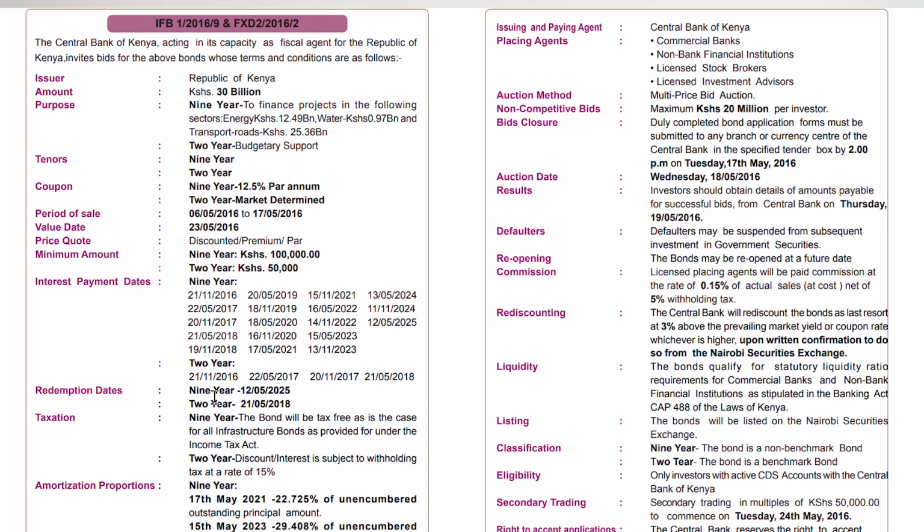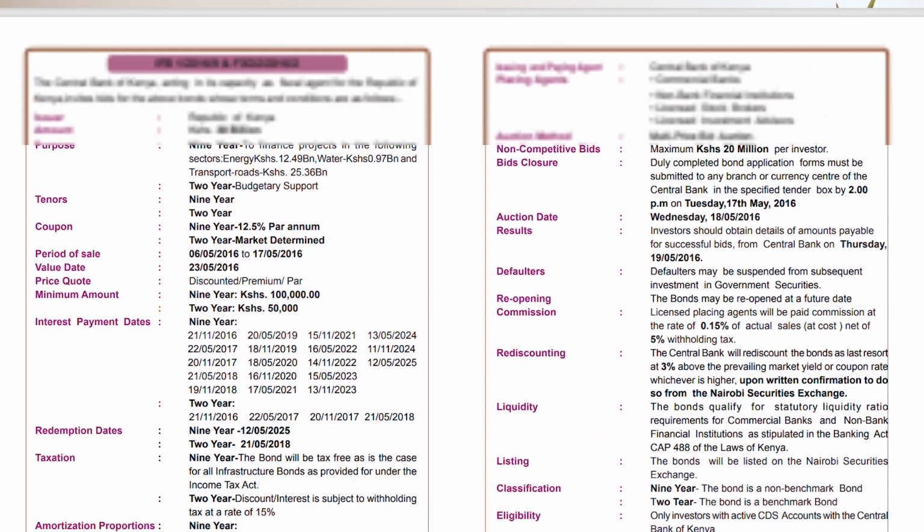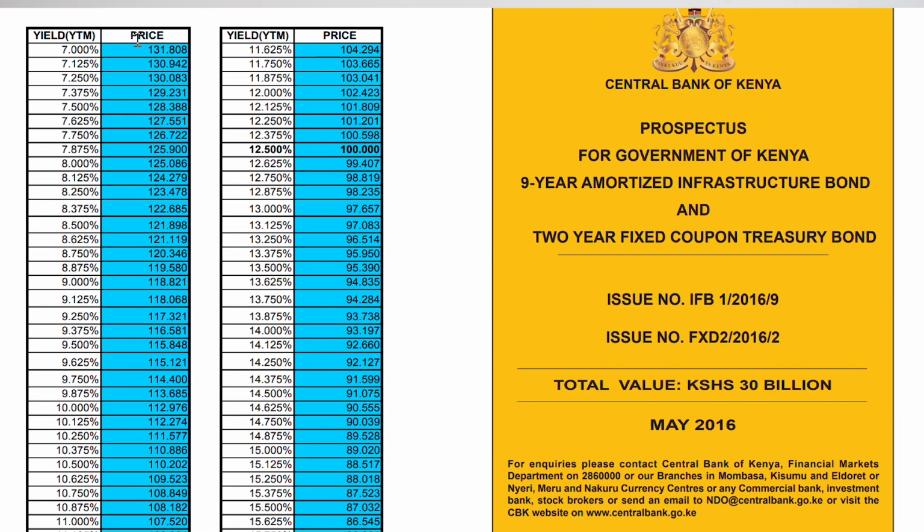And then the redemption dates, when you expect the maturities, and the taxation bit. And if there are any conditions like the amortization proportions, that is in IFBs. Otherwise, the other FXD bonds, you just need to know the maturity date. So basically, that's what you need. Those are the main details that you need to know in any bond, and that is what you should be looking out for.